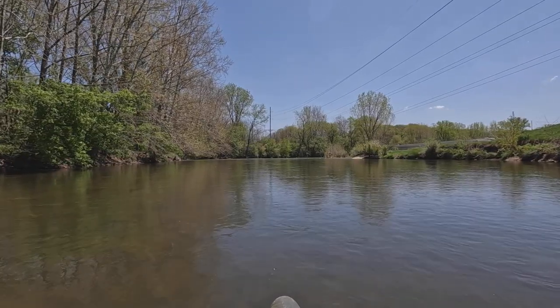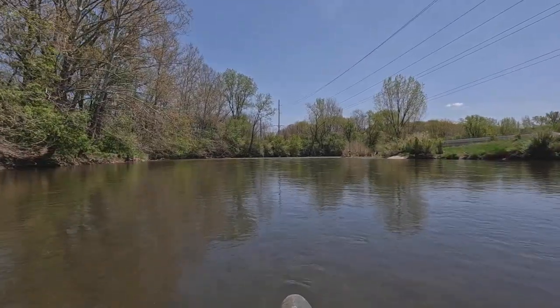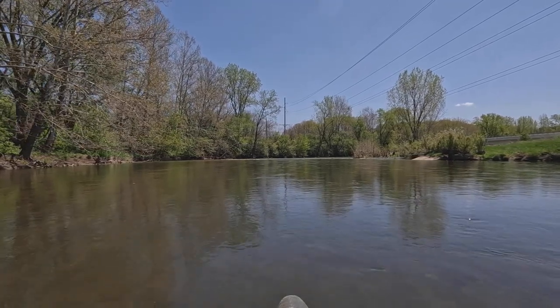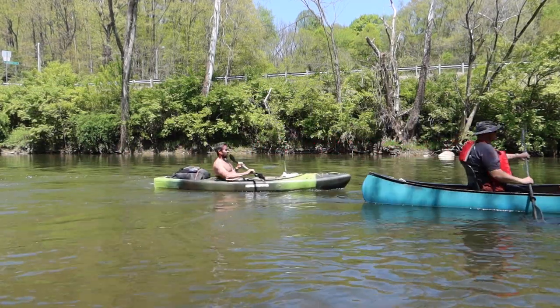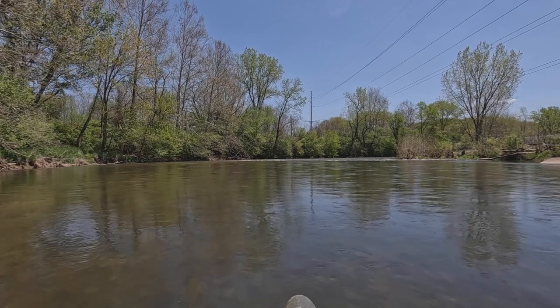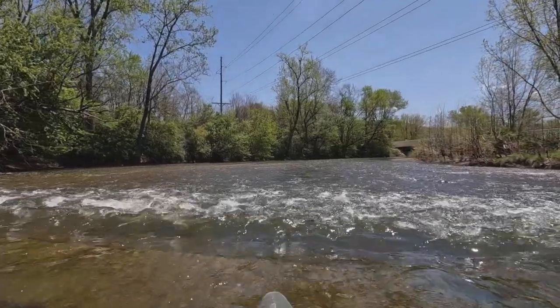Well, we're finally leaving the Mount Vernon area. I'm ready to get away from all the city noise and get out in the country and see some beautiful scenery. We got some nice rolling hills coming up. We got some nice little rapids right here. These are always fun. They get you moving a little quicker. Oh, it's a low head dam.